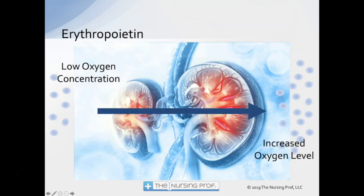Erythropoietin is very important in the process of developing new red blood cells. Erythropoietin is stimulated by having a low oxygen concentration. So let's say that you have a patient that came into the hospital, and this patient is having some kind of a crisis. Maybe they're having an acute respiratory condition of some sort. They were in a car accident, they have a pneumothorax, and they have an acute respiratory condition causing a low oxygen concentration.